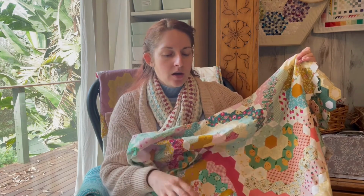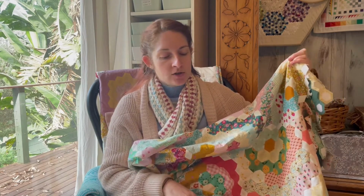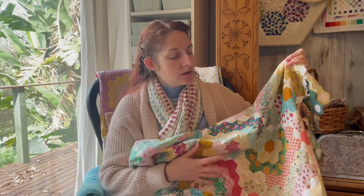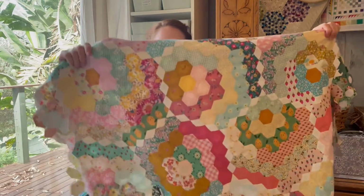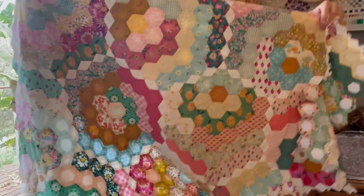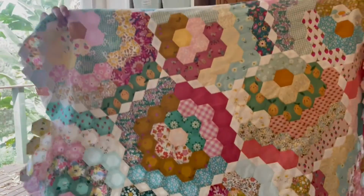But I really enjoy hand quilting, and I think when you hand piece a quilt, especially a quilt like this, which has got a lot of hand piecing in it, I just feel like it's the right thing to do to then hand quilt it. So I'll have to work out how I'm going to do that. But yeah, so that's Skip Around the Garden. This one definitely brings a lot of joy.